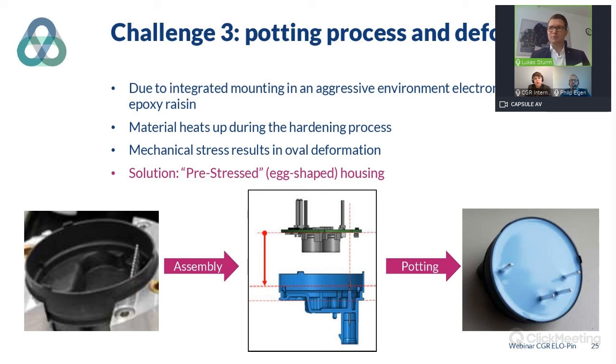During this hardening process, thermal stress or the high temperature leads to mechanical stress in the housing and the resin. And so we had the challenge that at the beginning, without any electronic component and without any potting material, it is totally round shaped. And after potting the part, we had egg-shaped housings.